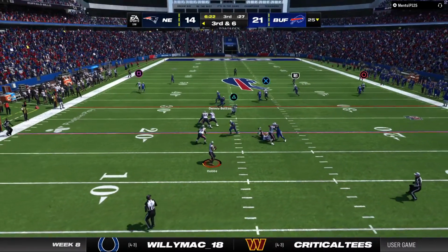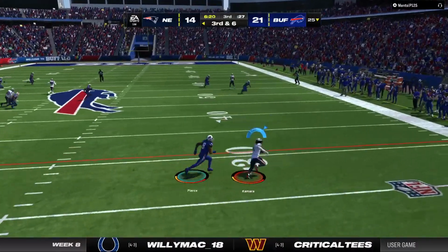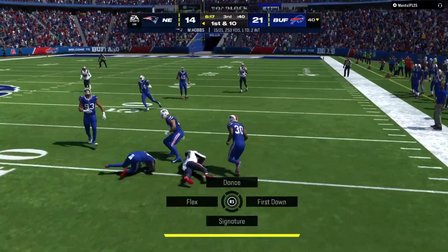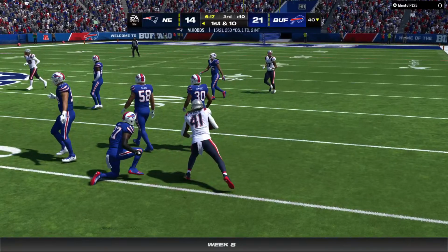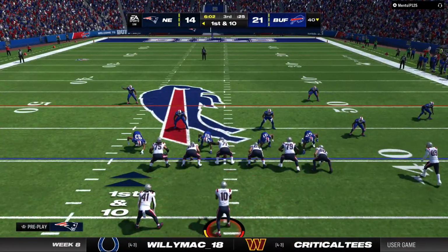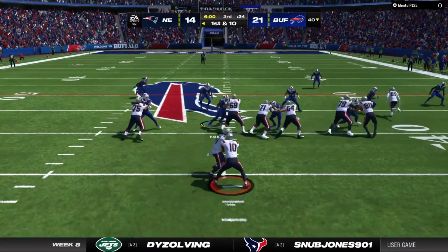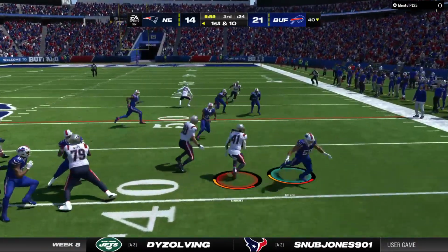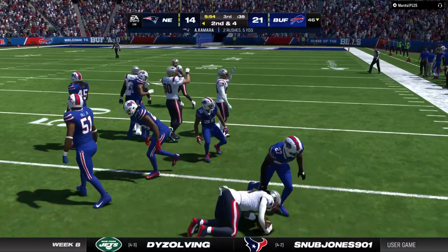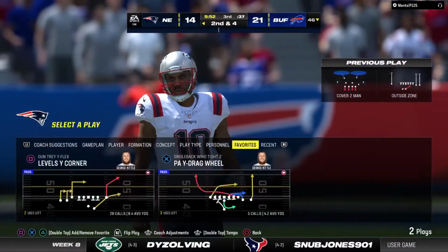Looking to throw. Hobbs. They'll get this out to Kamara. And he takes this up to the 40-yard line before being corralled. And now they're in the hurry-up. Now a first down carry. It's Kamara. And they get to him after a gain of 6 to the 46.